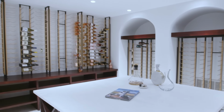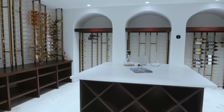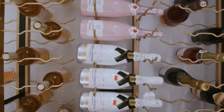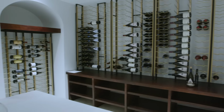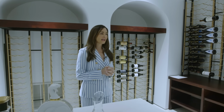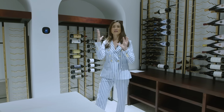And this wine cellar, we're just starting to add to it. So it looks a little empty right now. It looks a little sad, but we're gonna keep adding to it. Right now, I think the racking probably could hold thousands of bottles in here. It's a really big wine cellar. And this space was here when we moved in, so we have just kind of opened it up and renovated it a little bit.